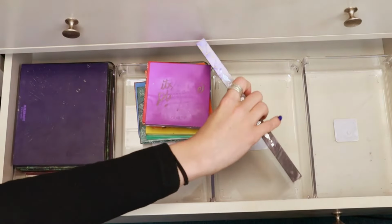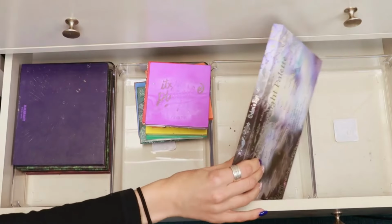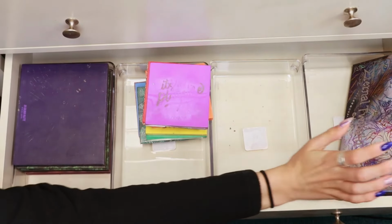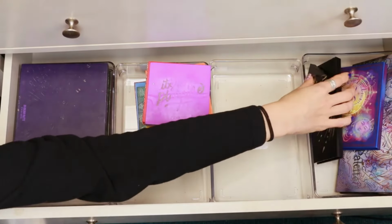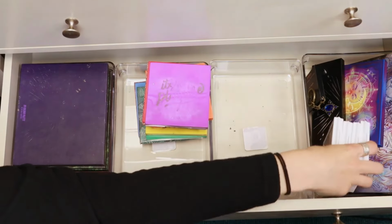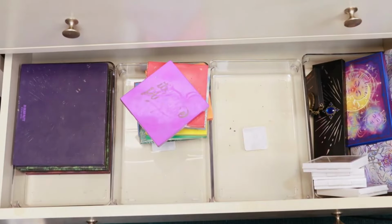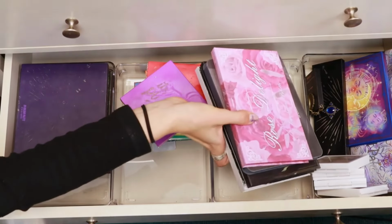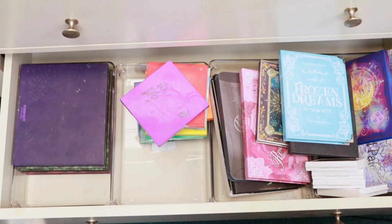Does that fit? Oh, that fits in that really nicely actually. So indie. Okay, I'm actually realizing I have a lot of indie palettes. So I don't really know how all that's gonna fit in there. There is more. Okay, all of these are indie palettes. Right. And there's still so many more. Oh, I don't know if this is a good idea.